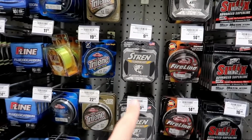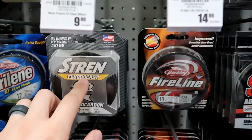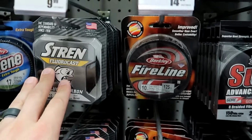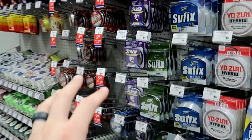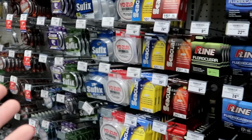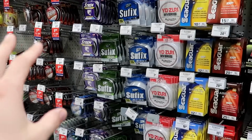Let's start with fluoro. So guys, there's two main differences between fluoro and mono. The one difference is fluoro has a lot less stretch, meaning fluoro is a lot more similar to braid in the fact that when you swing and set the hook, the line does not stretch very much, whereas mono has a ton of stretch. And you might be saying, why do you want a line that stretches? Well, there's actually a reason why that line stretches, and it's a good thing, but we'll get to that in just a minute.